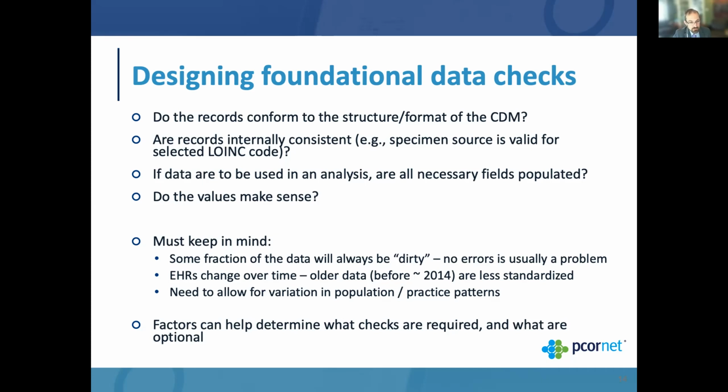And so, older data, particularly before 2014 or so, when some of the federal meaningful use legislation came into place that standardized things like demographics, the information was more variable, less standardized. There was less use of enterprise EHRs. I think there were a lot of custom homegrown systems, and so the data gets spottier the further back that you go.